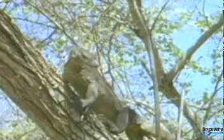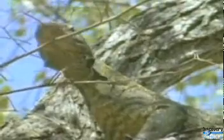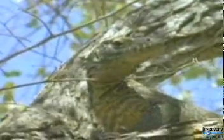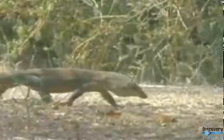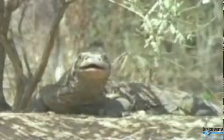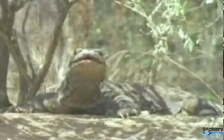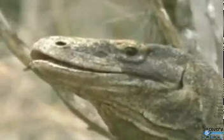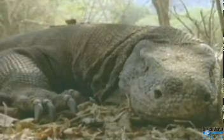Young dragons live in fear of adults. They spend their first 2 years in trees, and later approach group feeds with great caution. Speed alone protects them from their own kind. The only thing threatening to full-grown Komodo dragons is heat. Cold-blooded, they need shade and rest during the hottest part of the day in order to regulate their body temperature.